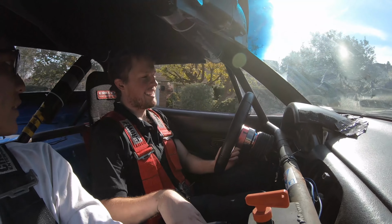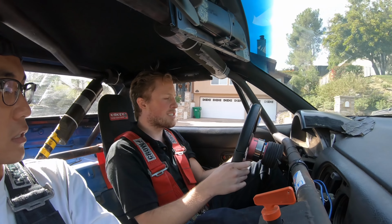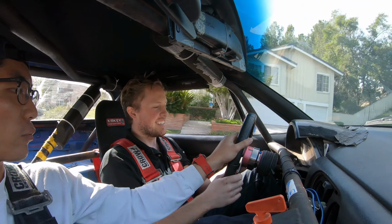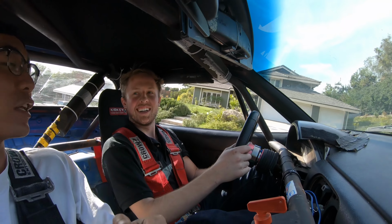Well, that's why we're testing it first before we take it on the track. Is this adjustable or is this fixed? No, it's pretty fixed, but you can wobble it side to side, like the whole steering rack, push the whole thing. So it's a little adjustable.